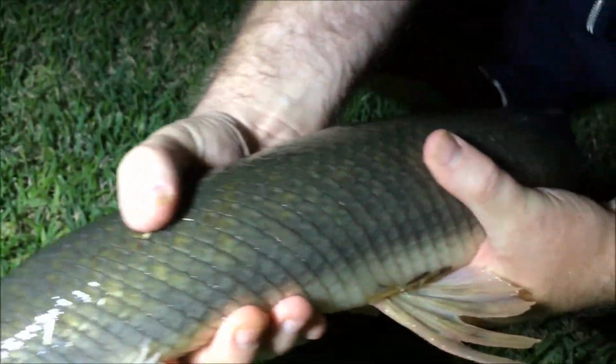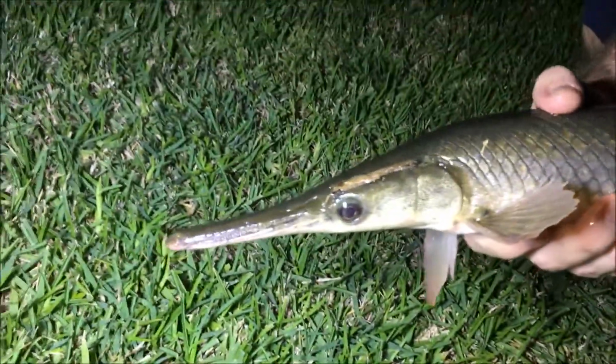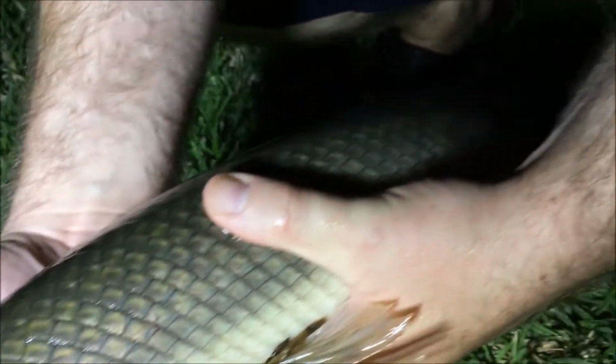Now these guys can breathe oxygen. They can come up, be out of the water for 2 minutes, so I'm not hurting it, holding it like this, but I'm trying to be very careful because those long teeth in his snout, you can see them right there sticking out just a little bit. It could bite me pretty good. Now it's not aggressive. The only time they bite people is when people are trying to hold them like I am. So I got to be really careful with this guy.